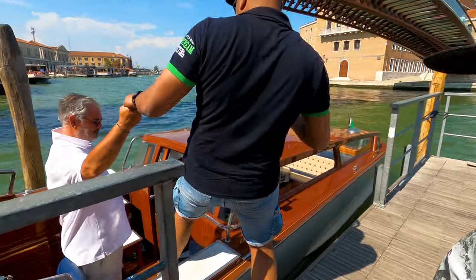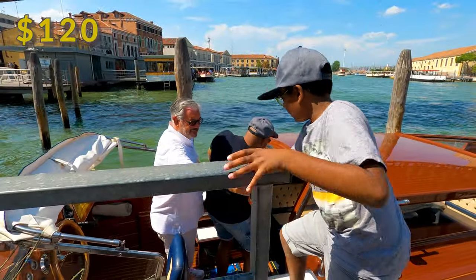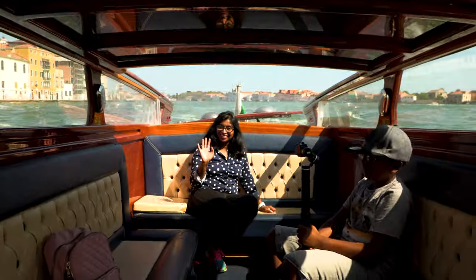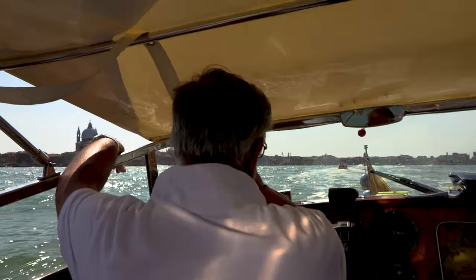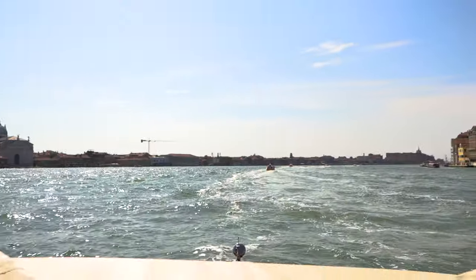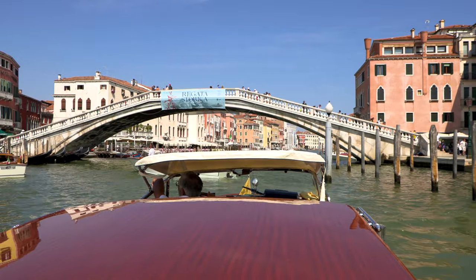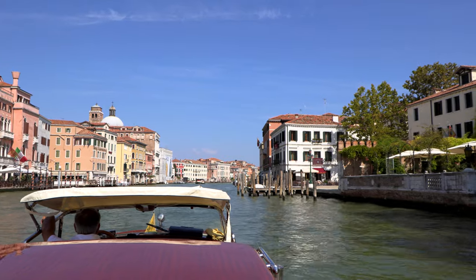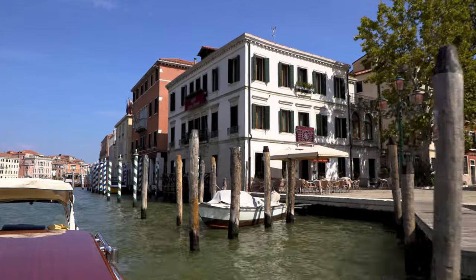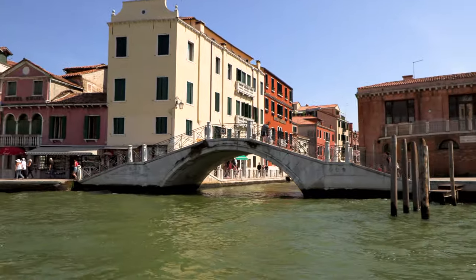Then there is this personal taxi that would cost around 120 euros for a 40-minute round trip around the city. We took the 40-minute ride on the taxi so we would have the freedom to record the city and show it to you. The sights of the city were mesmerizing. Venice is incredible. Although you may have seen it in pictures, you can't grasp how beautiful it is until you visit.